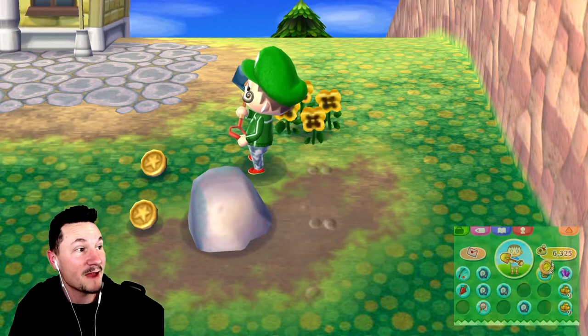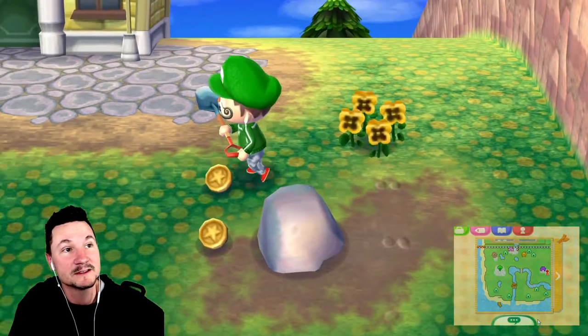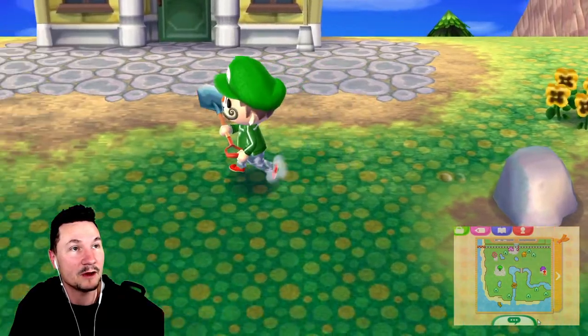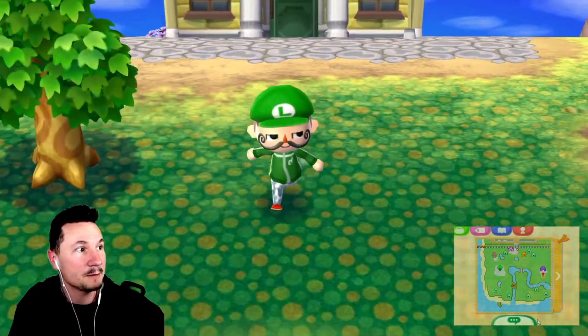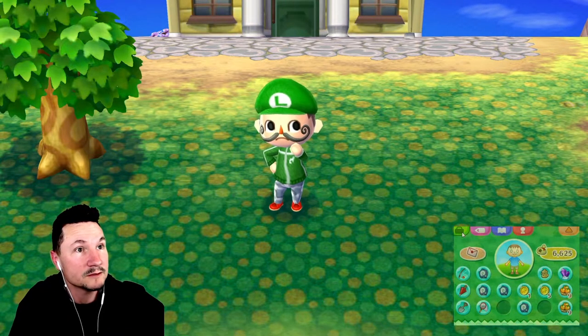Okay, so I'm glad we enacted that ordinance, you guys. I feel like we're definitely making some more cash here. We need cash if we want to have a thriving town. Okay, no more rocks to hit. And how many fossils do I have? 1, 2, 3, 4. We got all the fossils, unless there's 5.